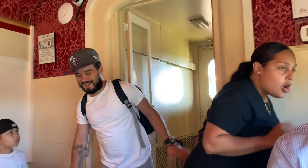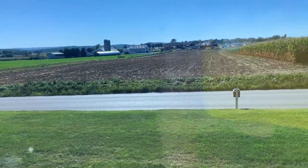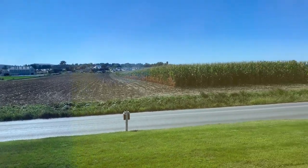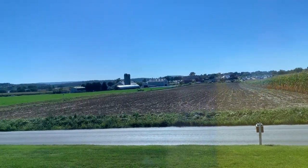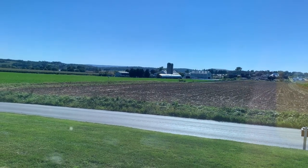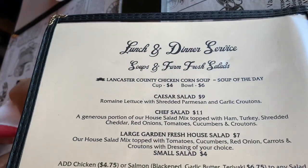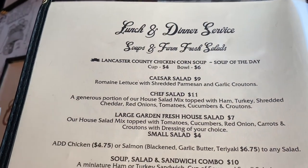The train is moving fast or slow? This is awesome, guys. This restaurant is so nice. We have the view of the countryside. Look how adorable. You also could enjoy the Strasburg railroad passing by. This is the lunch and dinner menu.